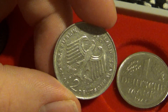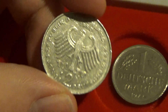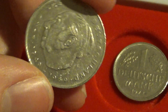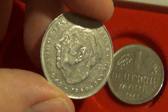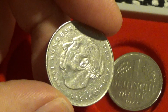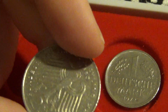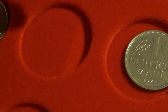Now, a 2 mark, a West German 2 mark coin from 1980. Now, this is a commemorative coin, a remembrance coin. I have no idea who this man is. It doesn't say on the coin. I was checking before. It just says 1949 to 1969. 20 years anniversary, perhaps. But this made in 1980, so I have no clue whatsoever.